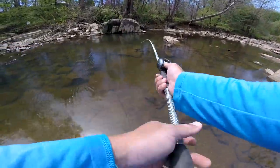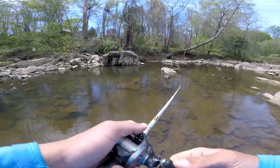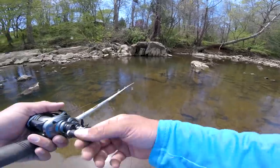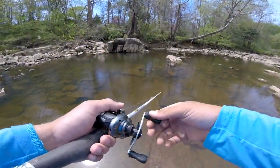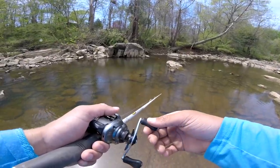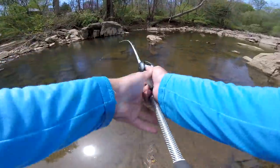Oh my gosh, there they are. Whole group of them. There's like 8 right there, literally. They're all just sitting right there. That's insane.